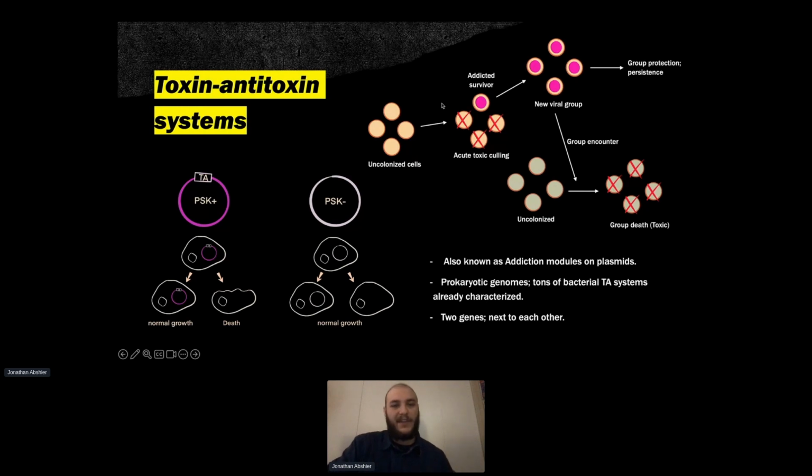And kind of characterized in a community setting, we view it like this in a series of uncolonized cells where an event might happen, in this case, a viral infection. You have this addicted survivor that has that genome and that ability to mitigate the effects of the toxin, where you have culling of these other cells that just don't have a way to do so, which then goes on to replicate and confers this sort of protection among this population, where there might be another group encounter later on, and they may outcompete that particular group, resulting in more culling.